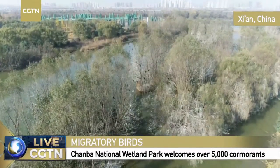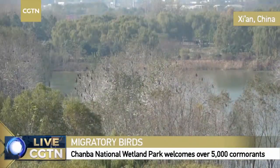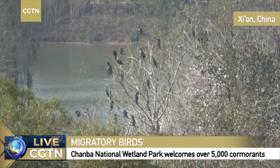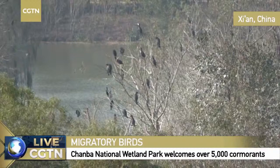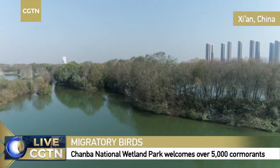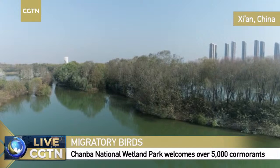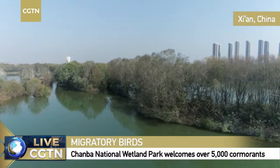Xi'an normally has a really freezing winter. So when the water surface is frozen, will that affect the feeding of the birds? Well, their feathers are thick enough to withstand the cold. So they will just get around freely, even in the winters. And also in this park, because the water surface is very big, it's not common for the whole water area to be frozen up.